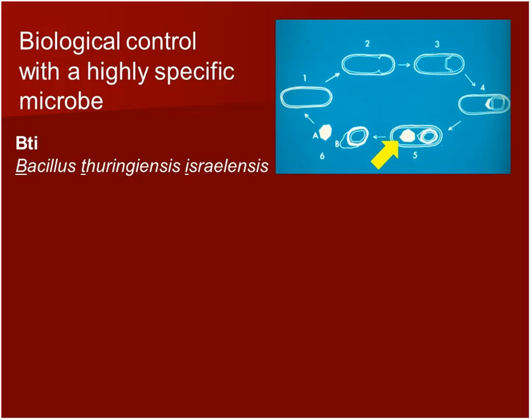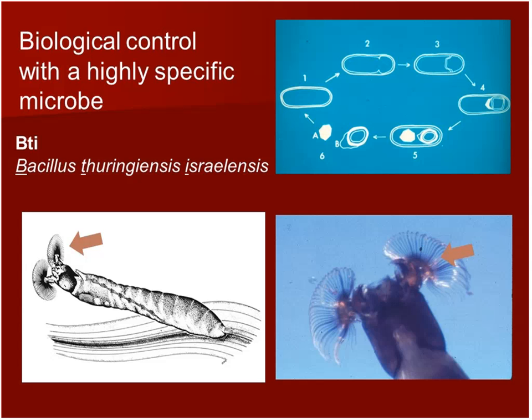And then this wall breaks down. They're liberated into the water. So this is why BTI in the Adirondacks has been working for the last 25 years. The crystal is liberated into the water when people apply it.